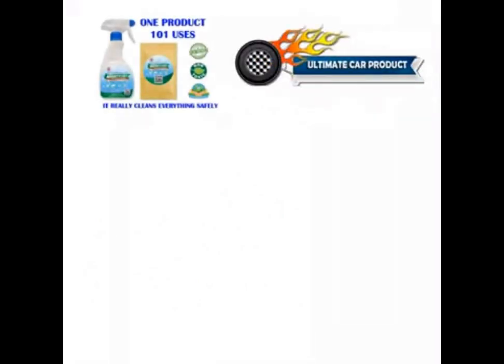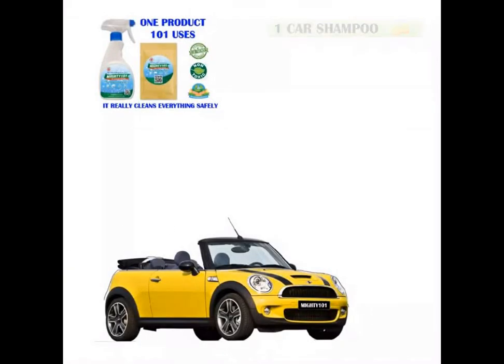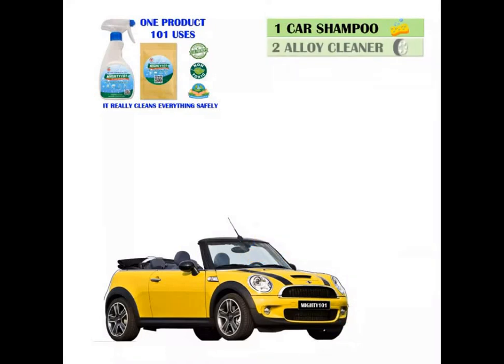Mighty101. The ultimate car cleaning product. Mighty101 really is the ultimate car cleaning product, and is safe to use on all types of car paintwork. It even removes the toughest brake dust, grease, and grime from alloy wheels.